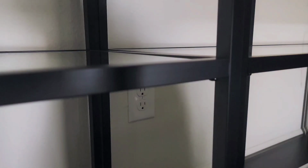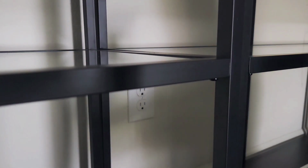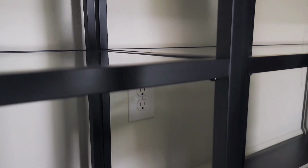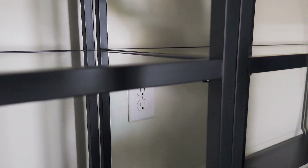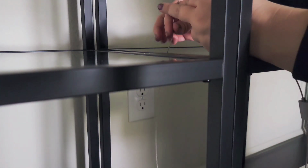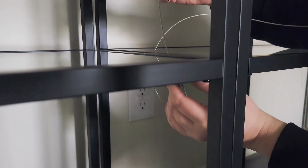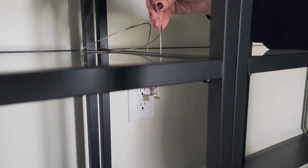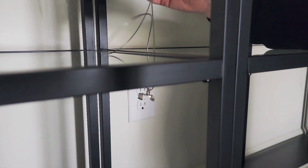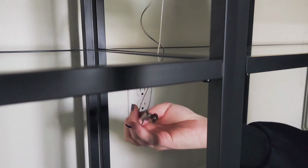But let's do the other one really quickly again, just to show exactly what's happening. All right, here we are on the other side, and the lighting is a little better, so that's nice. We're going to do the same thing as before. We feed the chunky side up on the outside of the shelf, and we'll feed the skinny side up through the glass. So skinny side up, chunky side up, and then we will feed this little wire up. I like to get it even. Oh, we're all twisted, hold on.